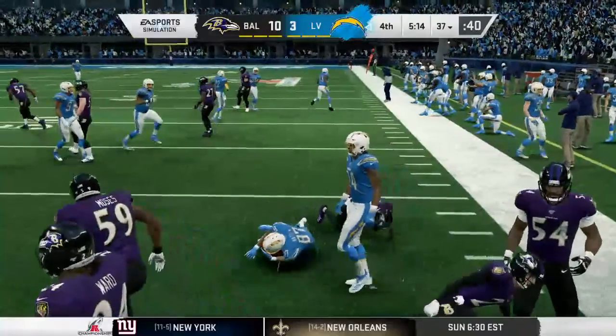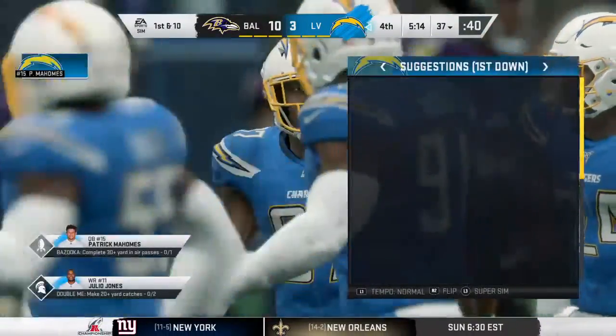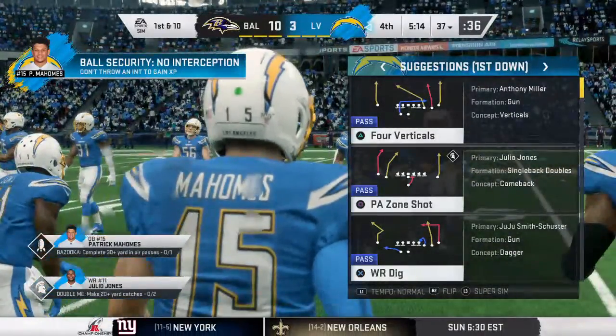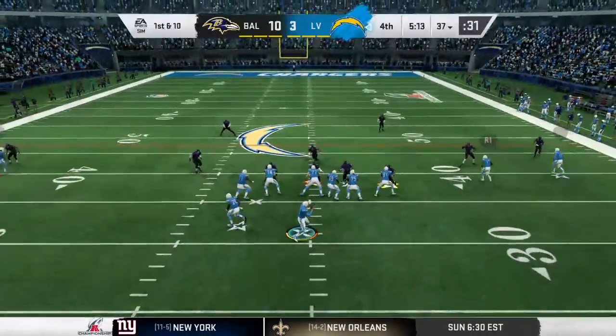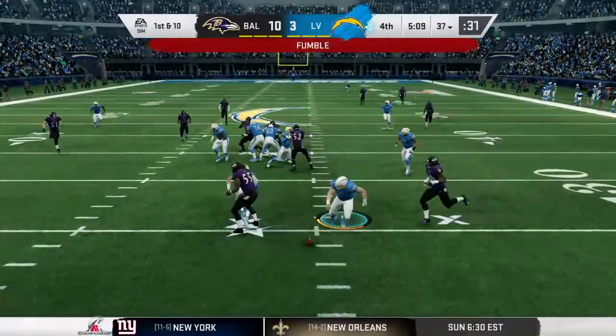A great return there of 22 yards. And it'll be Charger football here as they take over. Now this offensive unit ready to see what they can do here. And what a pressure spot for both sides, really. But they're at home now. They have the football here in the playoffs, sort of controlling their own destiny. Mahomes hit. He lost the football.